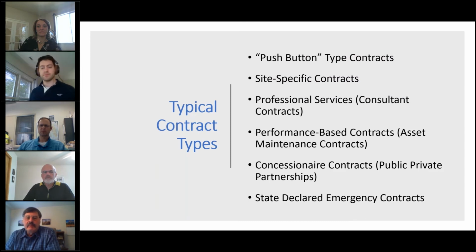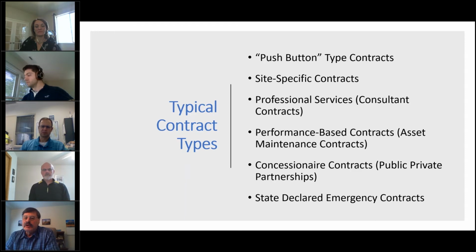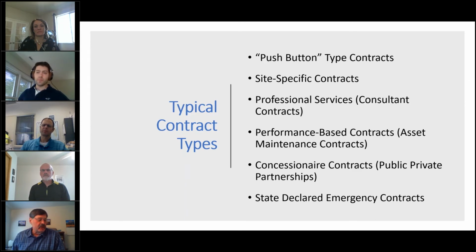The type of contracts we're looking at, and all these contracts may have different names in different states, but we're using Florida terminology over here. Push button type contracts, which I think are some places referred to as on-demand contracts, site-specific contracts, professional services consultant contracts, performance-based contracts, which in Florida we call asset maintenance contracts, concessionaire contracts, which is public-private partnership, sometimes known as 3P, and state-declared emergency contracts. What we're going to do is I'm going to go through and let Aaron talk about these contracts and what it means in Florida, and I'm going to request a particular predetermined person to come in and talk about the similarities, differences, and everything else about these contracts that they want to talk about, questions, whatever.